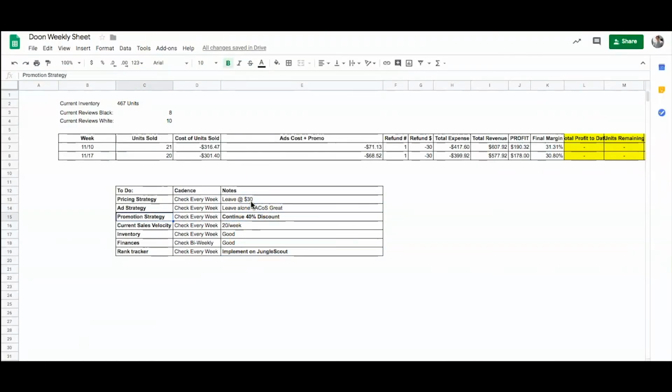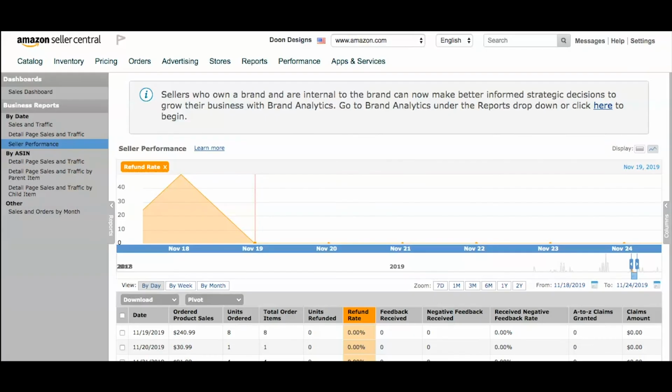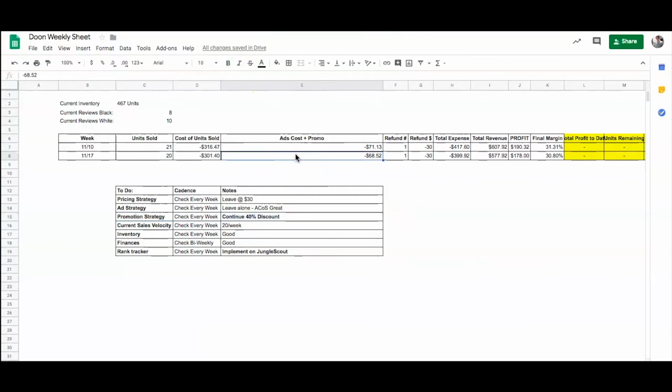The promotion strategy, we do want to continue the 40% discount. Even though we didn't see any sales last week come from this, I do want to test it again. 7 to 14 days, I think, is a great testing period. So we're going to do that, leave that alone. But as you guys could see, performance week over week is great. Our ads, our refunds, nothing out of the norm here.